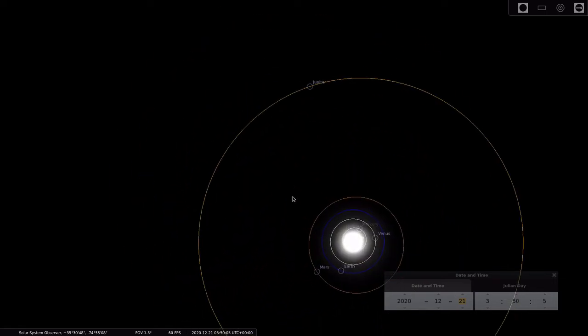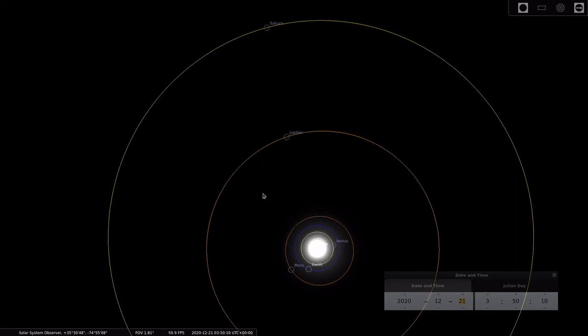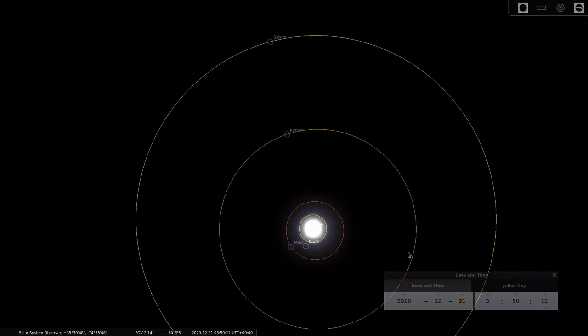Okay, so to see the conjunction, we want to get Jupiter and Saturn on the same screen as the Earth. Okay, that looks good. So right now, the screen is showing us December 21st, and we can see the conjunction happening. What happens during a conjunction is we're on the Earth, we look out to Jupiter, we see Jupiter, and then behind it, we see Saturn. So to us, Jupiter and Saturn are along the same line of sight. So they appear to be very close to each other in the sky when they are not actually close to each other at all. They are thousands, millions really, of miles apart.